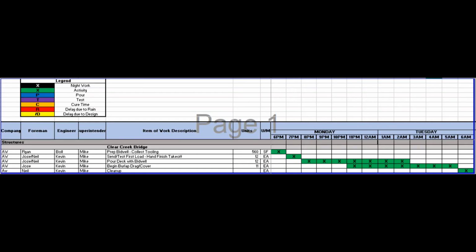Finally, we have our deck pour schedule, which is a daily schedule broken down hour by hour to ensure we meet the productions.